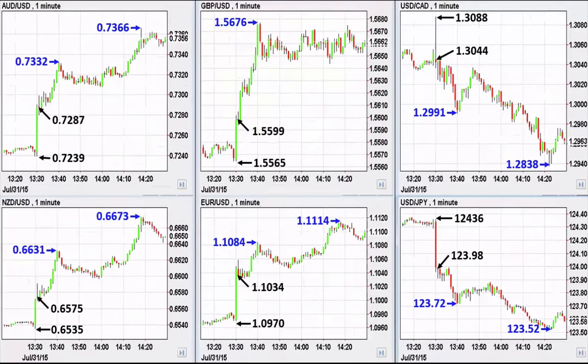So the news comes out, and we'll take any pair here. You see that initially in the first minute, there's a spike of about 40 points. And then by the end of the second minute, things have settled down. There's your chance to enter the trade. Your stop loss is below the low of where the move started. And potentially within just a few minutes, there's 50, and a few minutes later, 100 points in the trade.